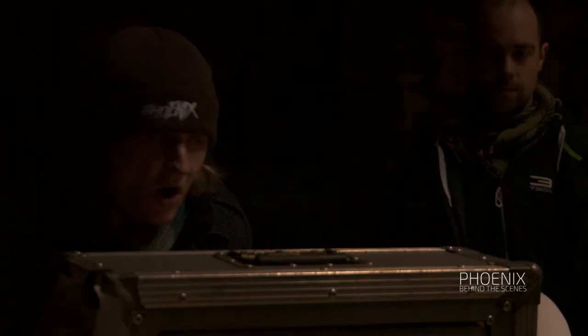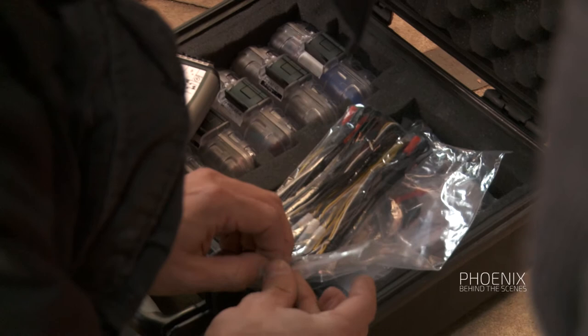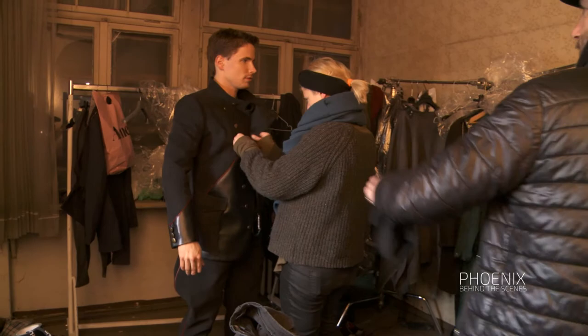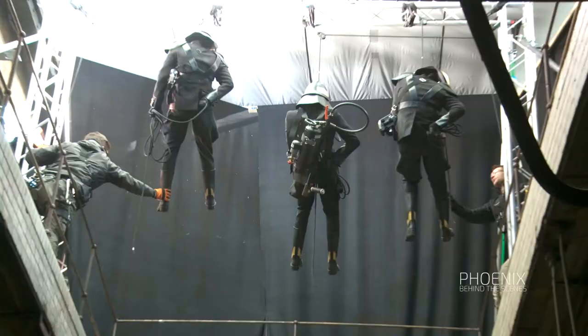Set and action! Bombastic. Yeah, like not a typical film explosion. Yeah. Let's hang you in and do the rehearsal. Good. 3, 2, 1, action!